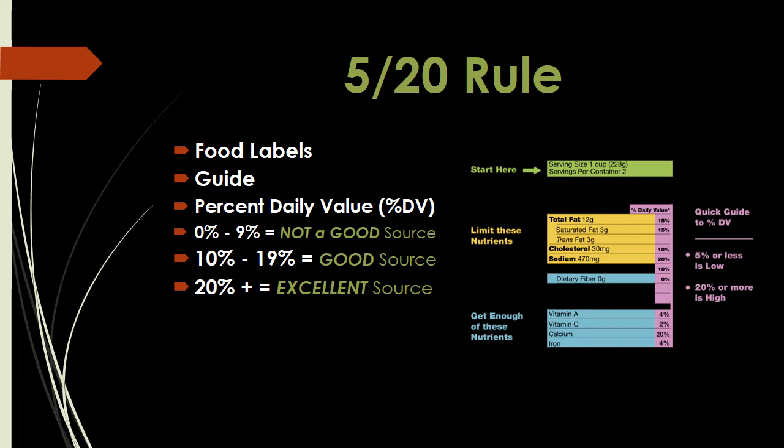Next, if the food or beverage item that we're consuming offers 10% to 19% DV of any particular nutrient, then that food or beverage item is considered a good source of that particular nutrient. Lastly, if the food or beverage item offers 20% DV or greater, then that food or beverage item is considered an excellent source of that particular nutrient. So there we have it, guys, the ins and outs about the 5-20 rule.